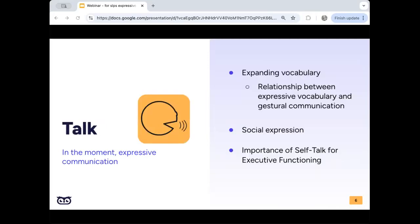In the area of talking, this webinar is going to cover anything that falls under in-the-moment expressive communication. So whether it's speech or use of an AAC device or even a gesture or an action to communicate in the moment, that is to differentiate it from written communication, which is static and survives past the particular moment.